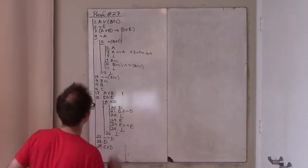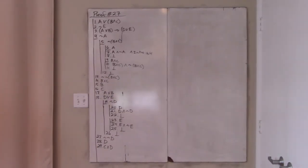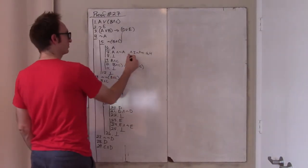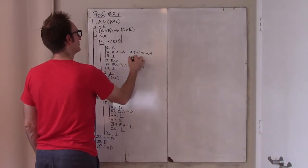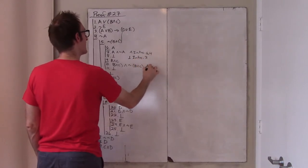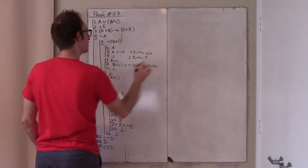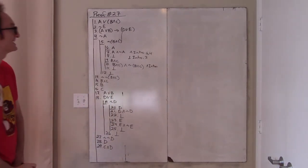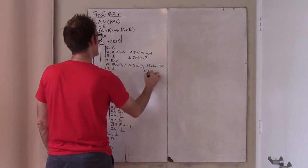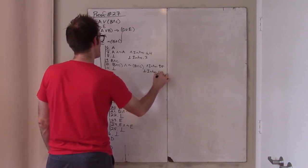Okay, that was really fast, maybe too fast to keep up with me if you're also writing, but not so fast to follow. In fact, it's maybe even kind of slow. I'll annotate because I'm just going to be a good teacher. This bottom intro came from line 7. This and intro came from 9 and 5. This bottom intro came from 10.